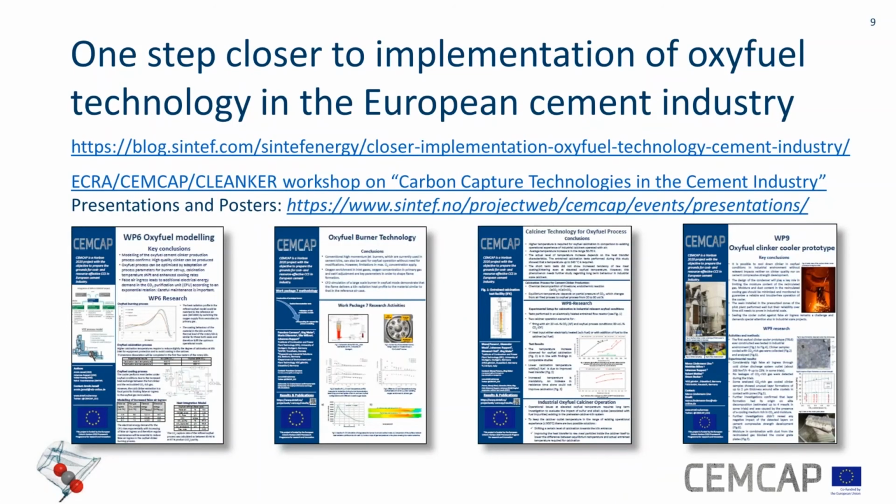We are now one step closer to the implementation of the Oxyfuel technology in the European cement industry, and this we have summarized in a blog, which you can find on the first link. We have also summarized these results in a very nice workshop in Brussels last week, which was called Carbon Capture Technologies in the Cement Industry, and you find all the posters also from the work packages on Oxyfuel on the corresponding website of the CEMCAP project.